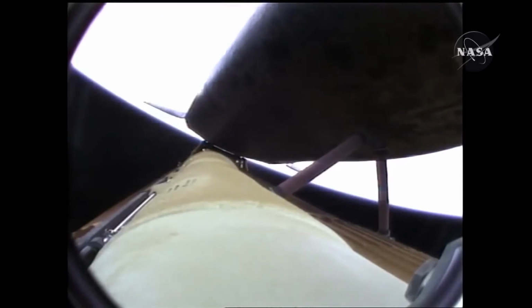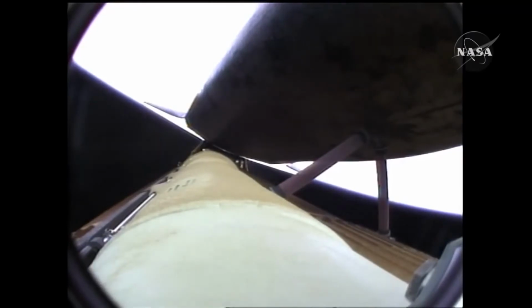Atlantis, press to ATO. Copy, press to ATO. That call up from Capcom Chris Ferguson indicating that Atlantis can now make minimal orbital altitude targets in the event of an engine failure. However, all three engines continue to perform normally, as do the auxiliary power units and the three power-producing fuel cells. 5.5 minutes into the flight, Atlantis now 67 miles in altitude, 312 miles downrange, traveling almost 8,000 miles an hour.